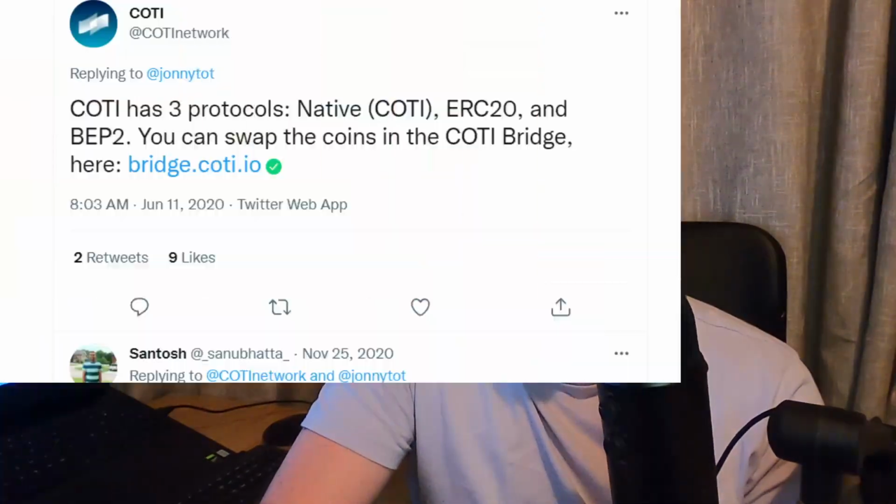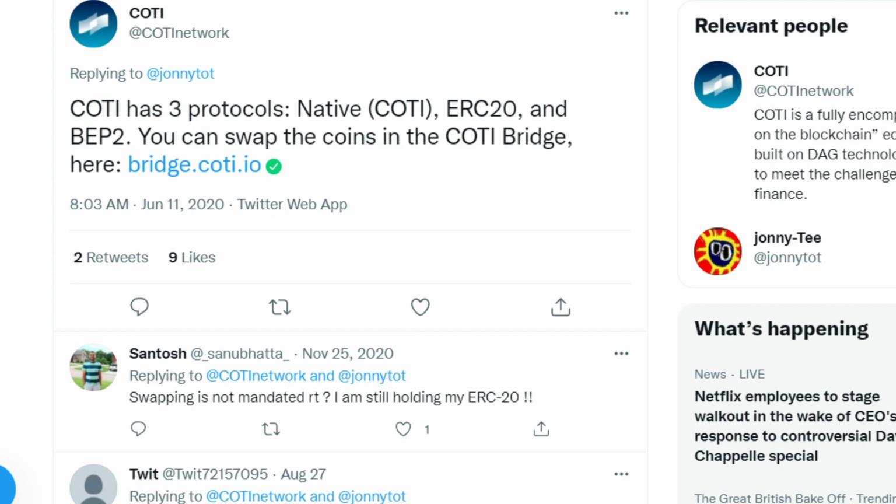The first important thing that you need to know is that COTI has 3 different protocols, so that means there are 3 different types of tokens of COTI that you can actually hold. First off, you have COTI's native asset. Then you have the ERC20 token, which lives on Ethereum, and the BEP20 token, which lives on the Binance Smart Chain. Now let's have a look at all of the different places that you can actually buy COTI, and I'll list out what tokens are actually offered on each of these different exchanges.